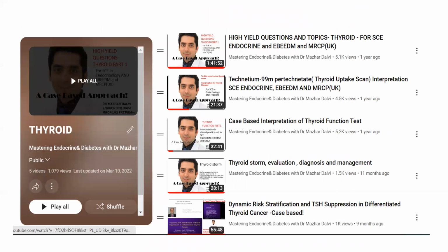Then there are some sessions in which I have discussed the previous exam recalls, especially the topics related to the thyroid questions which were asked in the exams. Then there is a session on thyroid uptake scan, different images and how to interpret them. Again, these are very commonly asked topics in the exams. Then there is a clinically oriented session on case-based interpretation of thyroid function tests. We have a thyroid emergency session on thyroid storm. Prof. Stracken has done a detailed session on how to do a dynamic risk stratification and TSH suppression in differentiated thyroid cancer, and this was based on the British Thyroid Association guidelines.